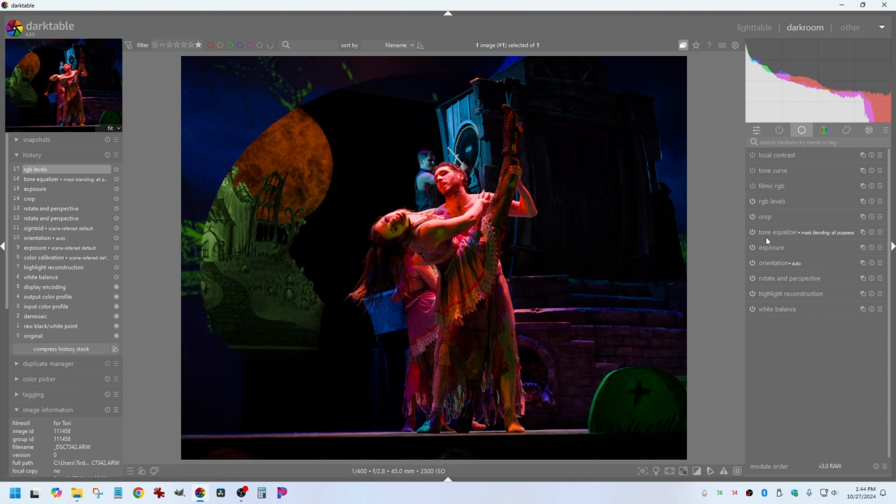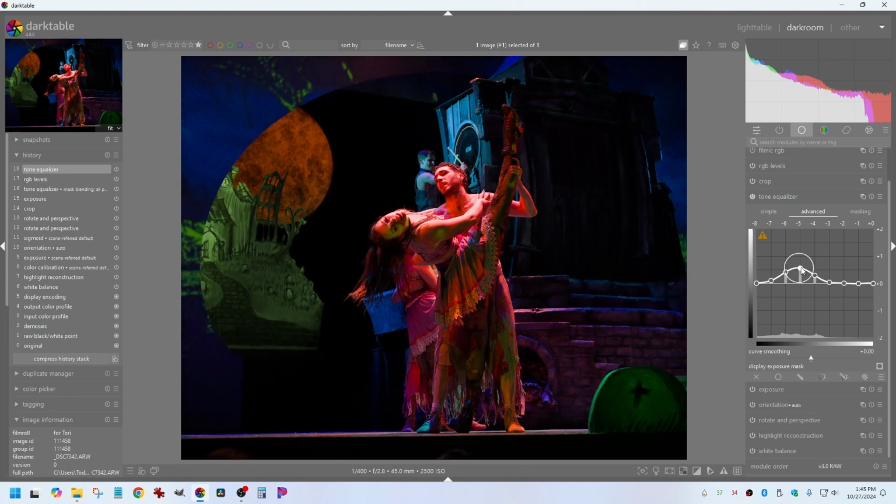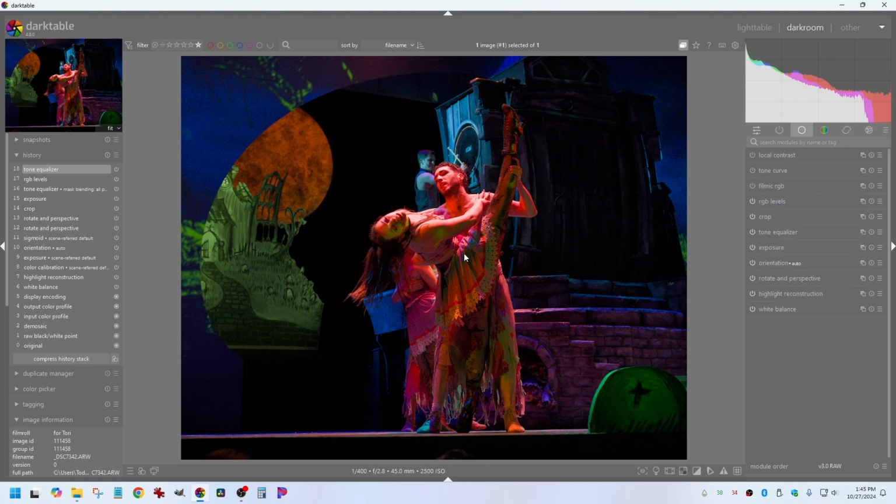Let's go back to the tone equalizer and use it to bring up the mids instead. Like that. And that has kept the darks dark, which is really what I want. Oops, didn't mean to do that. Let me go back and reset that. Bring this up to about there. That looks pretty decent. That's even better. Okay. Now when I close this tool, it kind of locks that in place.